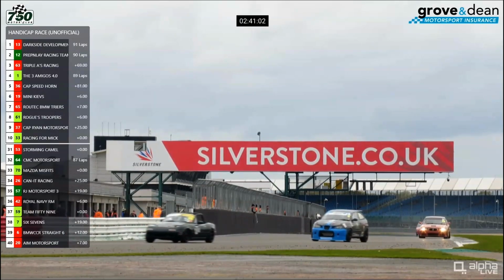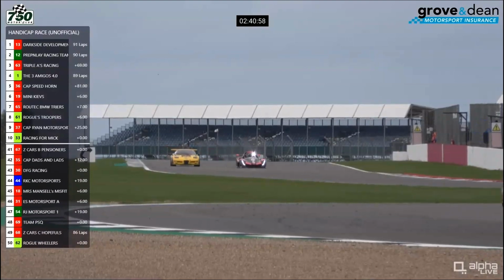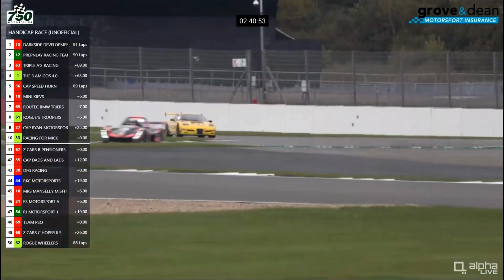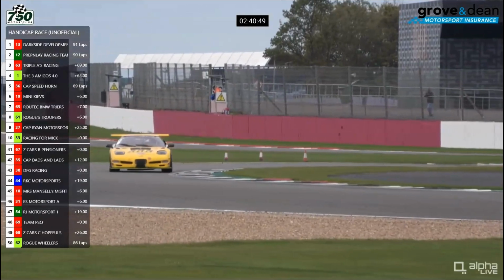Another lap's been completed by RJ Motorsport 1 in the meantime, so whether they are in the pits... They're miles ahead of RJ Motorsport 2, aren't they? They could stop for a pub lunch or something, couldn't they, and still get back out in time.